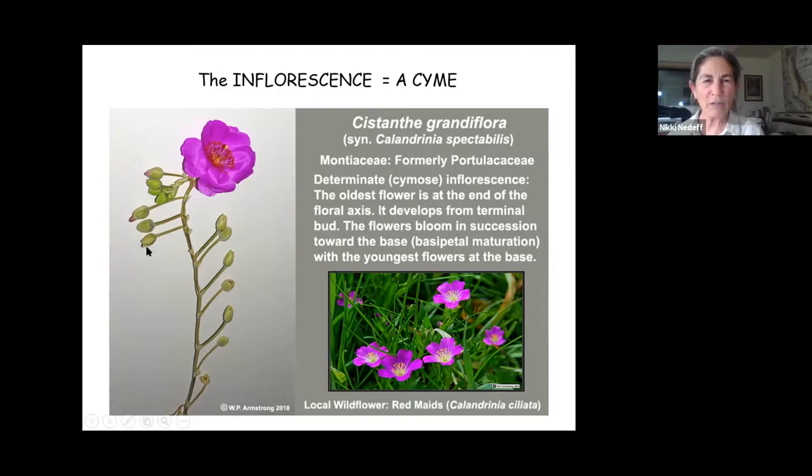Then the next one down below. These are the youngest buds down here. This inflorescence is characteristic of this particular plant, Cystanthe. I have these in my garden and they're really pretty.